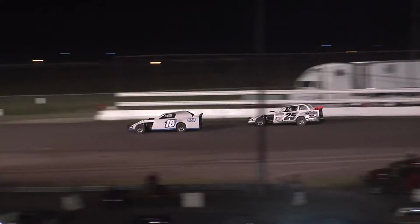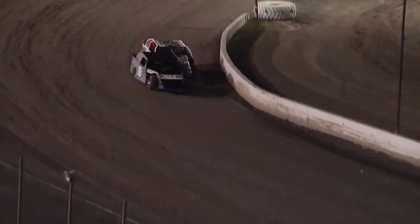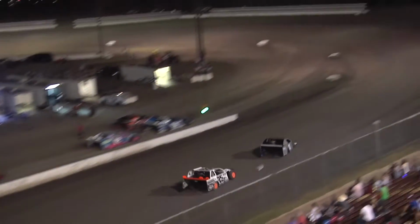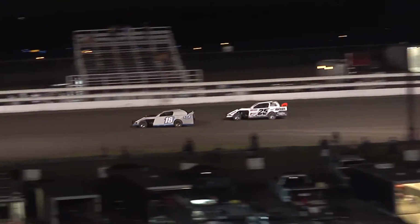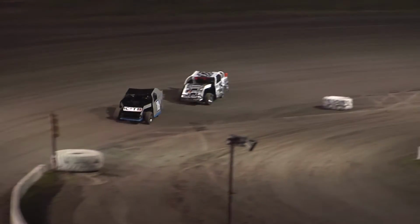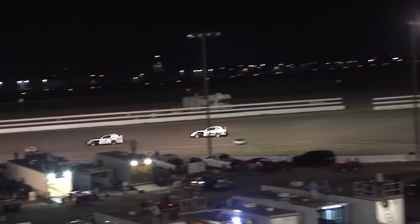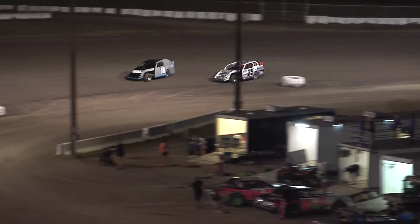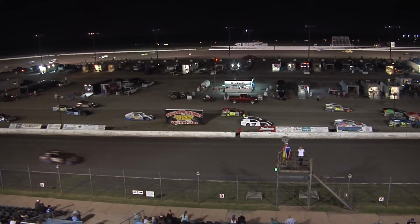Challenge for the lead. Here we go. Going into turn number three. Cody Smith opens the door just a hair for the 25C of Tommy Davis Jr. with two to go. Cody Smith. White flag in the air. Down the back straightaway, the 18S of Cody Smith. Once again, a hard charge from the 25C of Tommy Davis Jr. Checkered flag! Your winner, the 18S of Cody Smith.